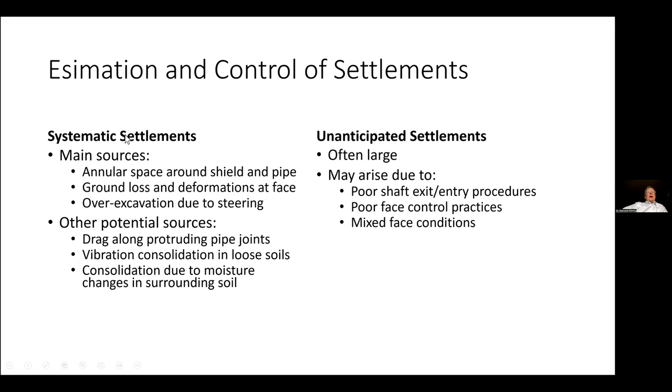So the systematic settlements, I will just mention the main sources. You can read the other ones, but the annular space around the shield and the pipe is always going to be there because there's always a small annular space. Whether there is any ground loss or even heave at the face is something that needs to be included. And then when you steer the microtunneling, it's inevitable that as you steer, the machine is going to increase the amount of soil that is removed, and it's going to slightly increase the over excavation, if you like.